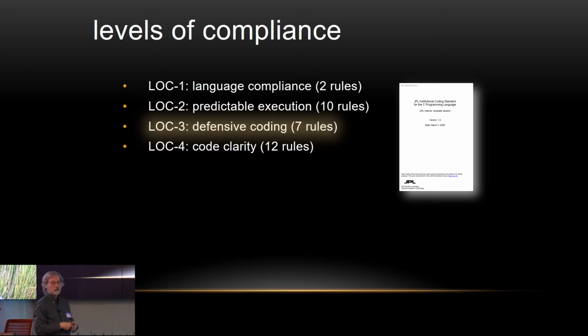Like, don't assume that things will always go right. And if something goes wrong somewhere else in the code, you may get very strange calls on your code, on your module. You better be prepared to handle that. And level four is code clarity.